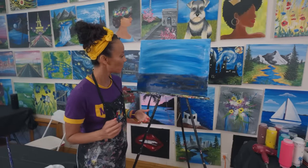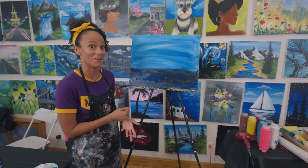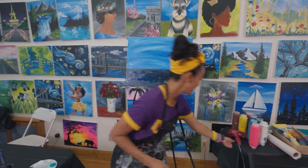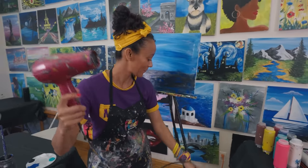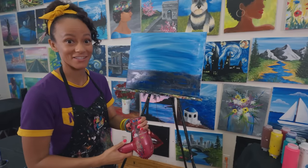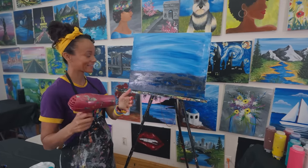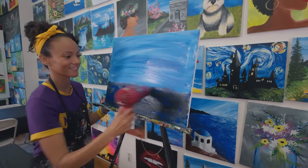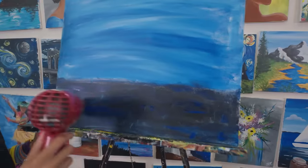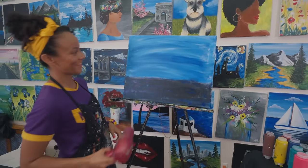Okay, now, I see a hairdryer. That's such a smart way to make the paint dry faster. Okay. See? Whoop. I'm gonna dry my paint so then I can add the next material. Oh yeah. Okay, I think that's pretty good.